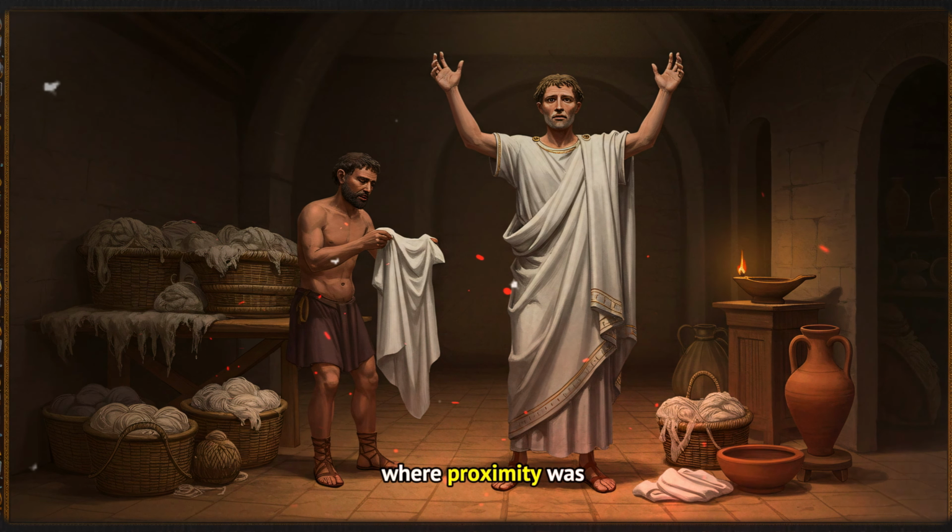A man selling libum, sweet sacrificial cakes, offers you one dusted with cheese and honey. You break it in half, steam curling from the soft middle. Sweet, warm, and vaguely divine. You suspect the gods ate better than this, but not by much.